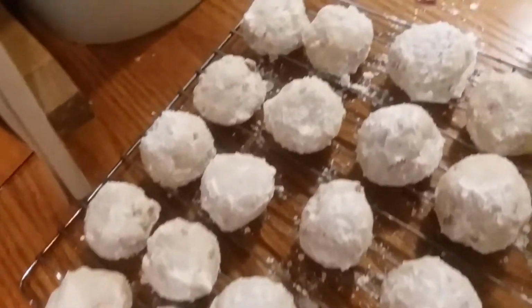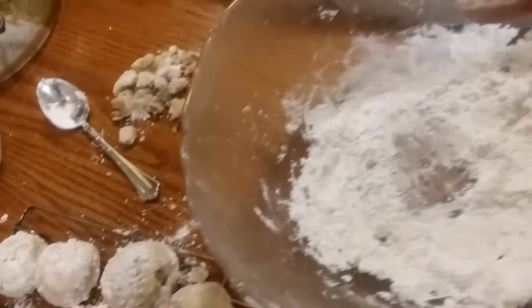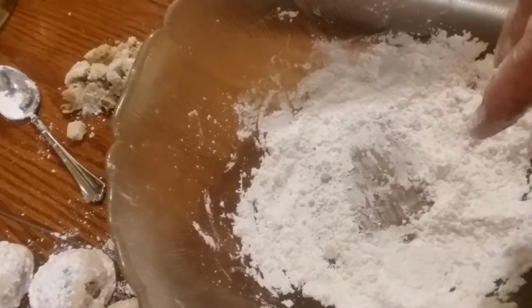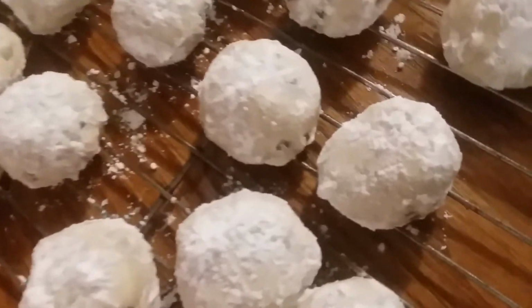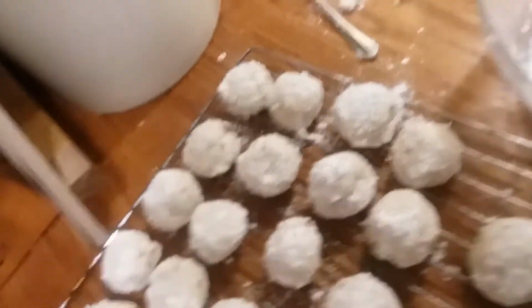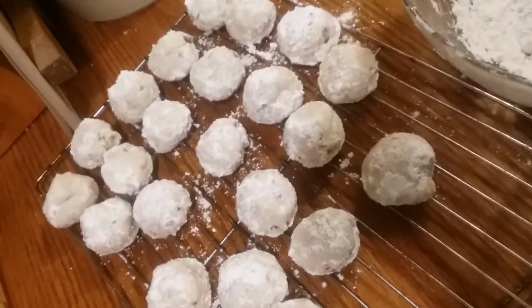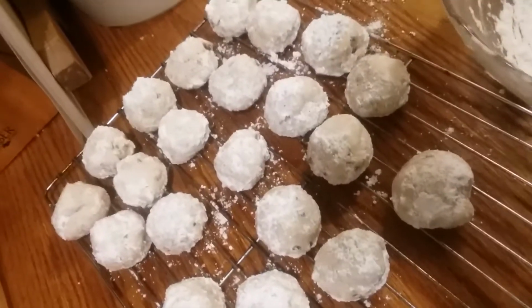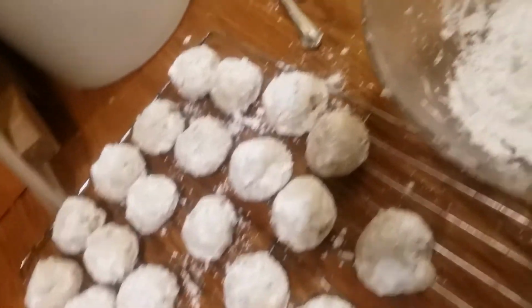And you let them cool completely, and then if you want to put them back into some more powdered sugar, you can. I do that because I think it makes them look really good. Right now they still have a good bit of the beigey brown dough showing. It's not dough, it is cooked. But if you put more powdered sugar on, they look really like little snowballs. So that's the recipe. They are delightful, and I'll be sending these in the mail. I pack them really well in a tin.